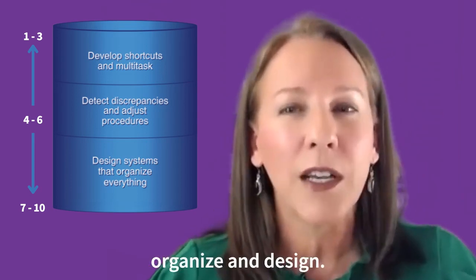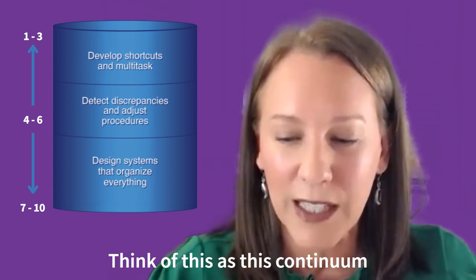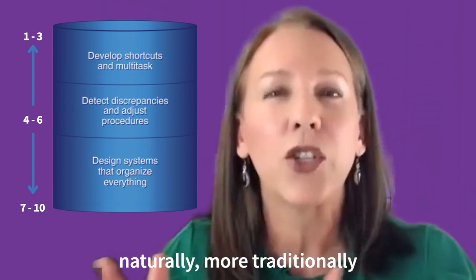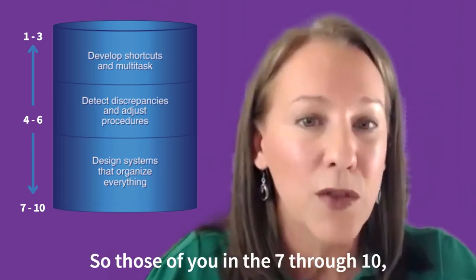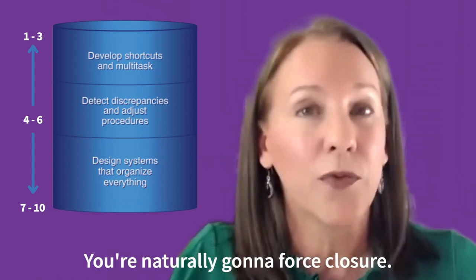Follow through is how you organize and design. And believe it or not, you all organize in some way. Think of this as a continuum of someone who is going to naturally, more traditionally, be systematic and plan. So those of you in the 7 through 10, you are going to design systems. You're naturally going to force closure.